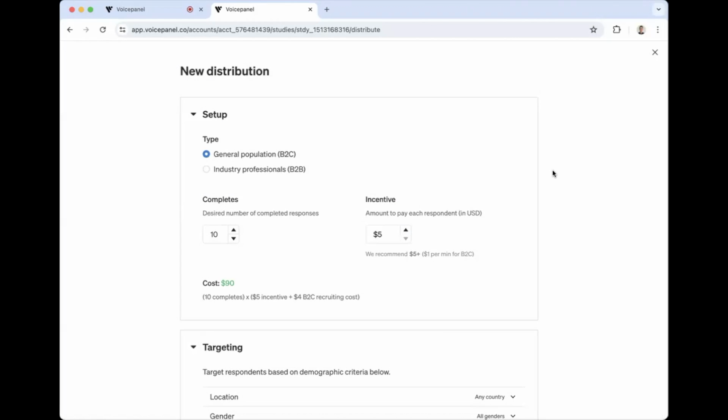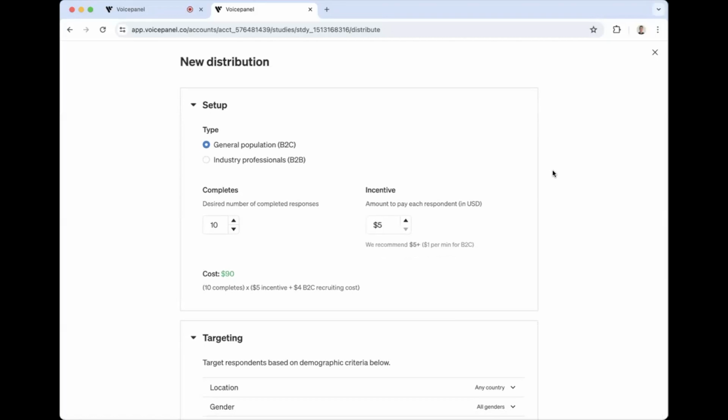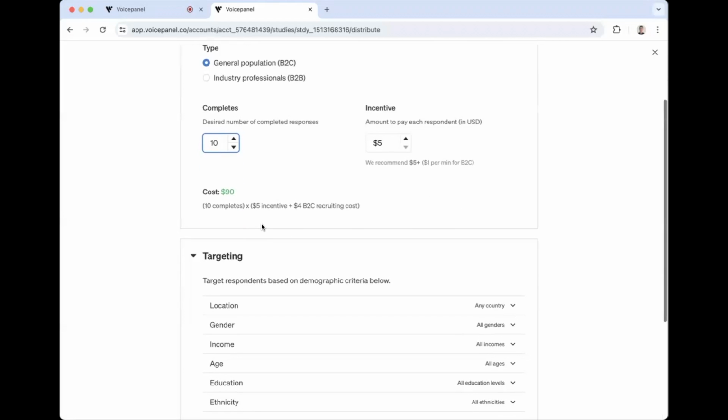And then here I can decide the exact criteria I have for recruiting. So I can recruit either consumers or business professionals. I can decide how many completes that I want, and you will only be paying for respondents who fully complete the experience. And then here I can decide what incentive I would like. Typically we'll recommend $1 per minute for consumers.